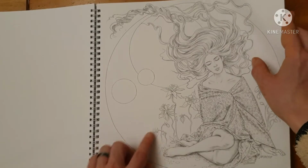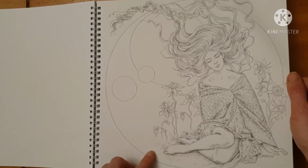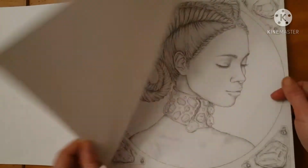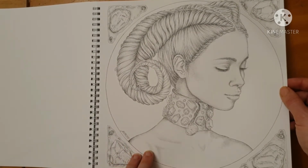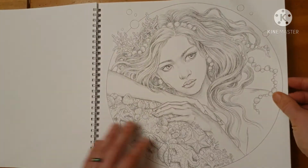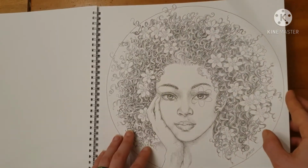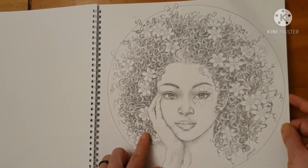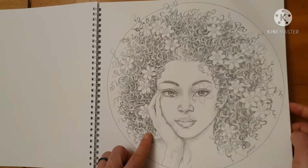You could do a night theme for this one, so she's maybe sitting on a bank somewhere or in the garden and it's nighttime. This kind of gives me a bit of a sci-fi feel. And then curly, I'm assuming curly afro hair. I think I would do this also with an African skin tone.